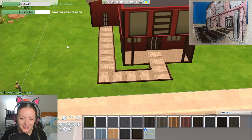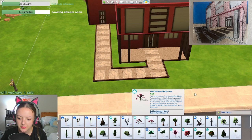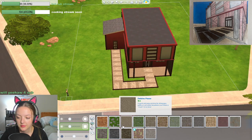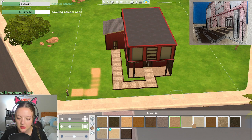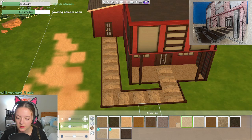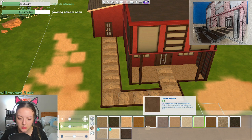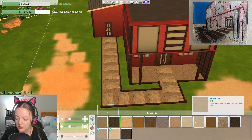I'm gonna sell this. Okay. What was that tree? That was such a beautiful tree I saw. It was that one. Or maybe it was this one. Whatever it was, it was gorgeous. I'm gonna sand this entire thing, because I think that's just about all I have left in me. Is that the sand I want? No. Is this the sand I want? No. Maybe. What is this? Putter's Pit? Maybe. Sunkissed Sands? No. We're doing Putter's Pit.